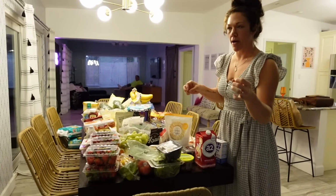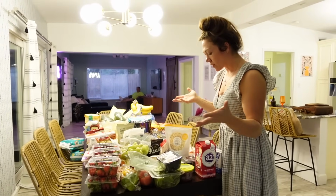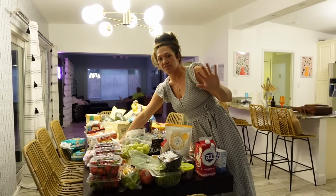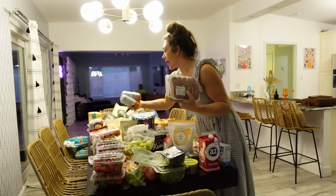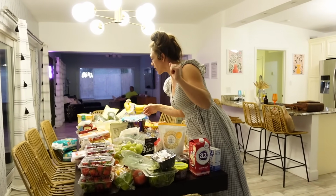I found that store-bought processed snacks can be especially problematic with gluten. So if there's a gluten-free option, then I just go for that. As far as meat, my husband got all the meat. So brats, we have breakfast sausage. I think the rest of the meat's down at the other end of the table.